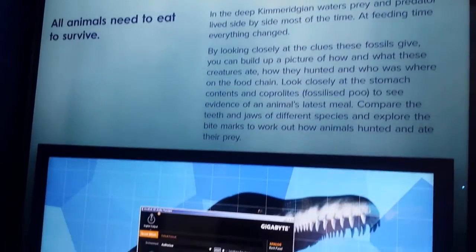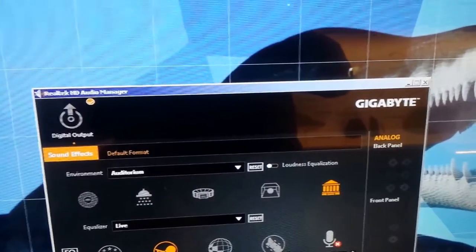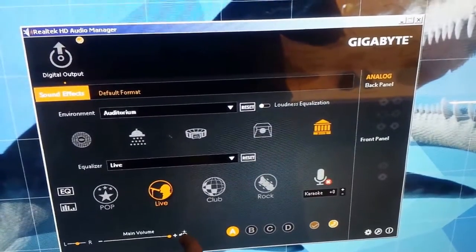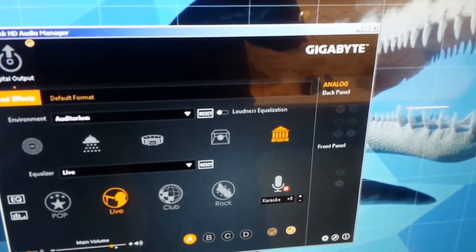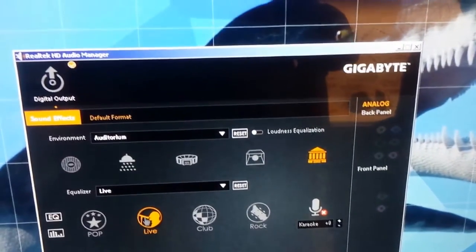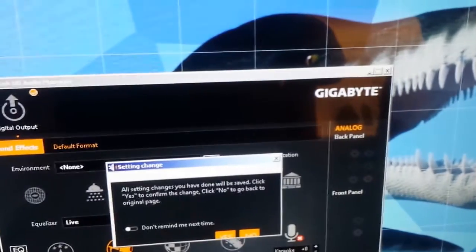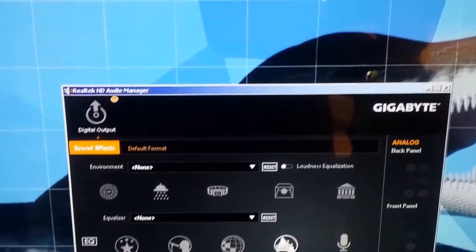Eat or be eaten. That's in tracks with the displays. It shows the actual sea.